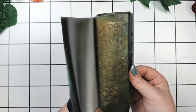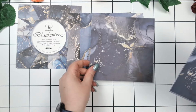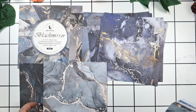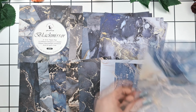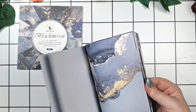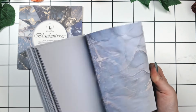Now let's see this Black Mirror 6x6 paper pad. This is a bunch of abstract shapes in blue and black with gold details, but this gold is definitely not as shiny as it was on the previous papers. This is more like an image of gold paint. It is again slightly thicker than a printer paper and we have 12 designs, 2 sheets each.